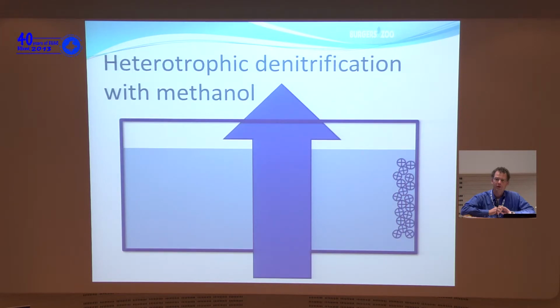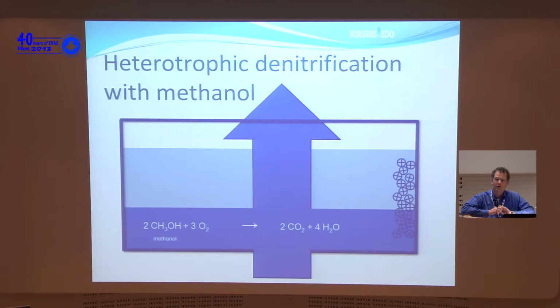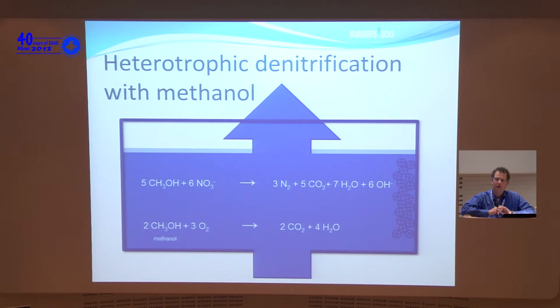If we just look in schematic to the filter, it's an upflow system, and there are different things happening. If you start to introduce methanol or ethanol, it will first react chemically with oxygen. So, of course, part of your oxygen will be used by bacteria which are growing underneath in the deepest layer of the filter bed, but you also have this chemical activity. So you do lose some of your methanol that you are introducing into the filter already purely because of your oxygen. A next step, and that's the step what you really want to have, is that the methanol will be consumed by the bacteria and that they will produce nitrogen gas.